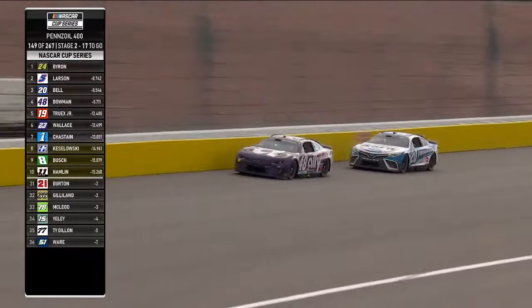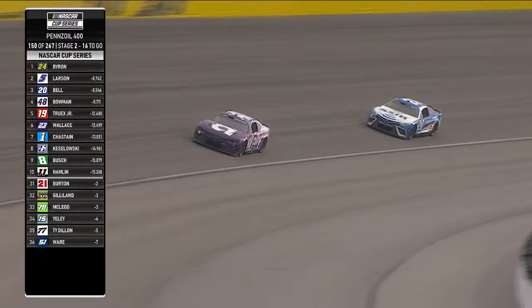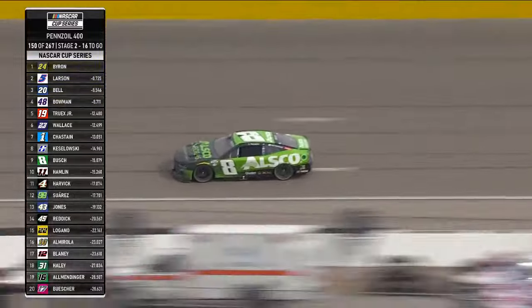Feel like we're seeing these Hendrick cars be really good on a long run, really nice and consistent. We're talking about obviously the micro differences between William Byron and Kyle Larson over the long run, but overall Hendrick is super strong on the long run.